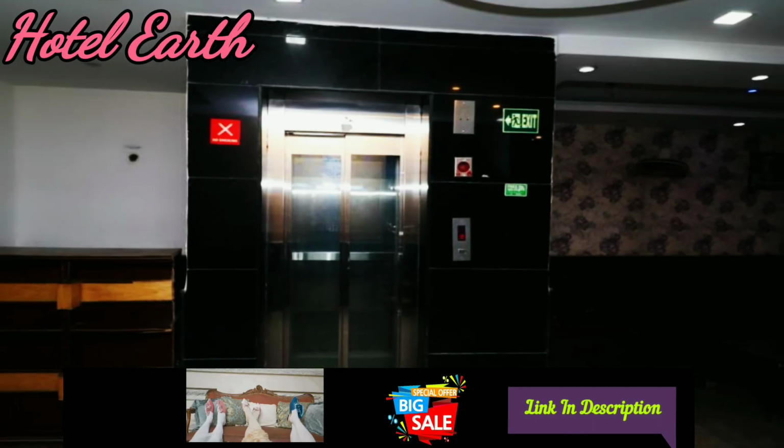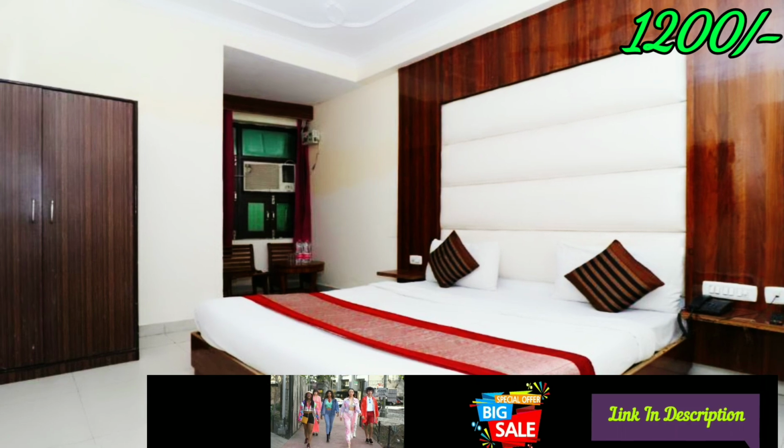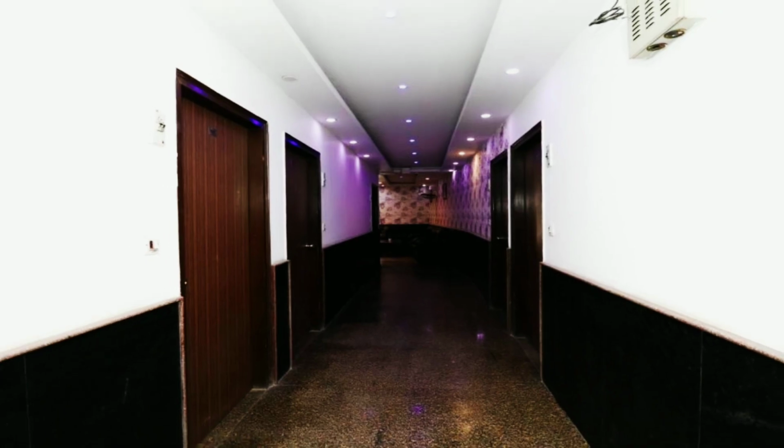Hotel Earth. This hotel is near Indira Gandhi International Airport. Prices started at 1200 in Indian rupees. Checkout time is 11 am. The hotel has a local storage, sitting area, car park and many more amenities.